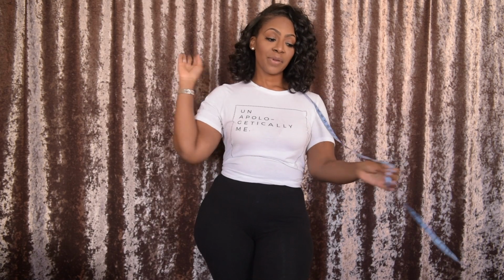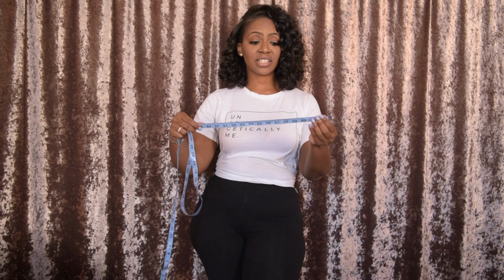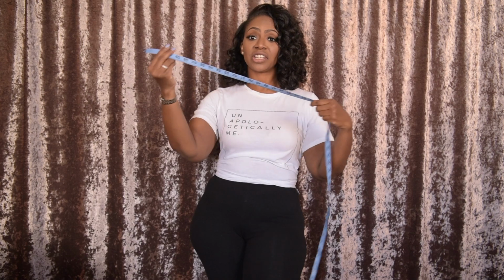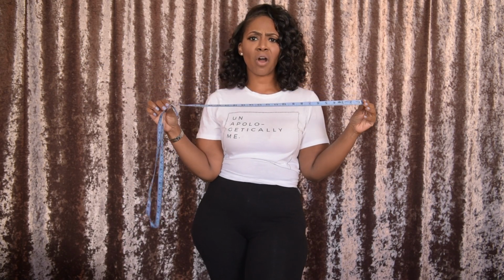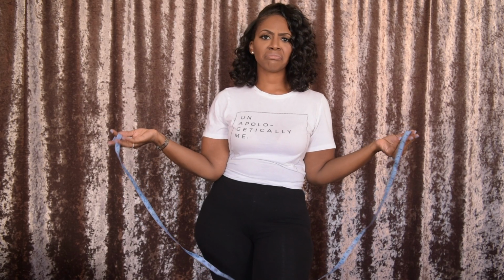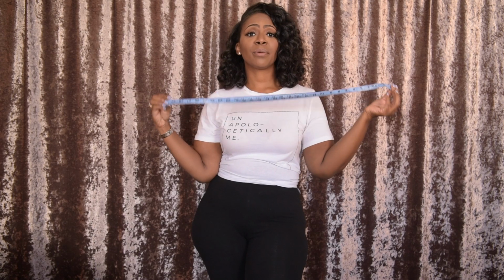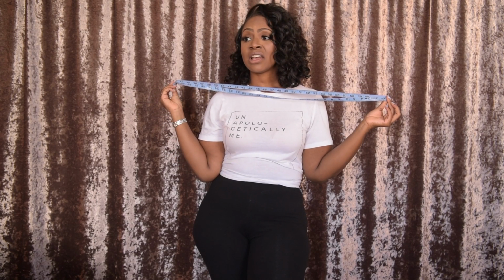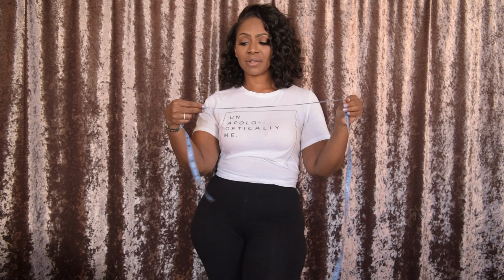So what you're going to need in order to take your measurements is a standard measuring tape. So this is what I have here. You can get these at any Target, Walmart, even Dollar Tree, 99-cent store, whatever. You should be able to get these anywhere. They probably have them in the needle and thread kits, the little travel size ones. So make sure you grab one of these if you don't have one.